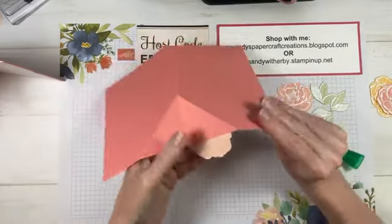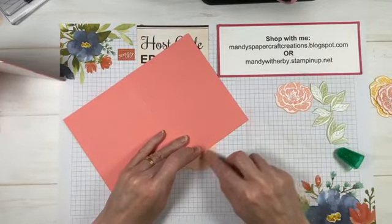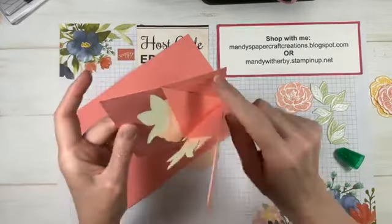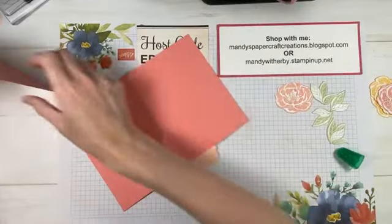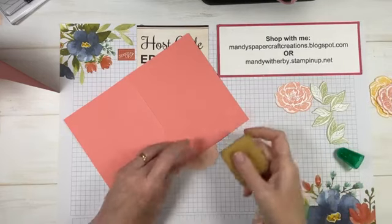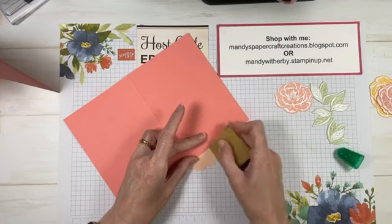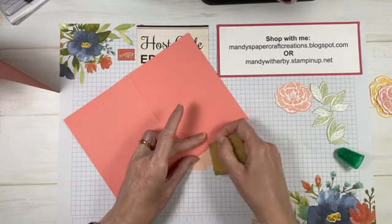Now just check on the back. If you get any glue going out of the back there, which I have, you want to wipe that off, because you don't want that sticking to this front part when you open it up. Okay, and you also don't want it sticky on the back there. So if you've got an adhesive eraser, or you can use your embossing buddy as well, because that will take off the powder from your embossing buddy, will actually stop that from being sticky.